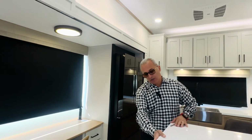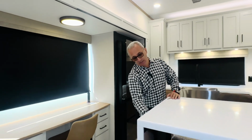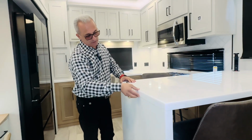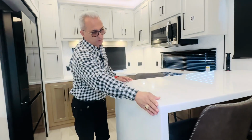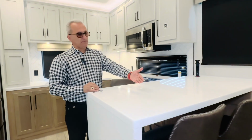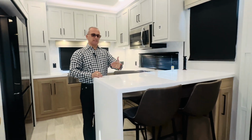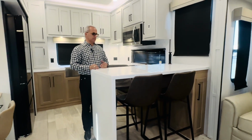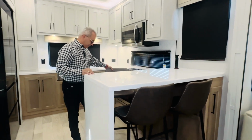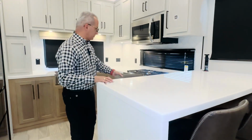First thing I'm going to start with, we call it the waterfall solid surface counter. This is called the waterfall, so you don't have any edge radius, and you could use it as a serving counter. You could use it as a dinette as well. You could use it as a place to set things when you prep the food. And you have 3 high-rise bar stools.